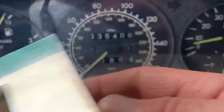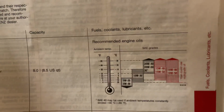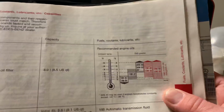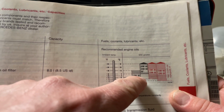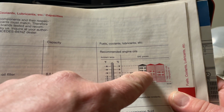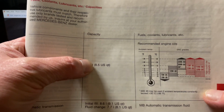And now the next question is, which oil should we use? That usually creates a whole bunch of interest in the online community of what oil is to be used. The original Mercedes-Benz manual, which came with the vehicle, lists 10 weight 40, 10 weight 50, 15 weight 40, 15 weight 50, 20 weight 40, 20 weight 50, 10 weight 30, 5 weight. I have 20 weight 40 in here right now, and for the summer I'm going to go over to 20 weight 50. That won't make any difference, and we need 8.5 quarts for a complete fill.